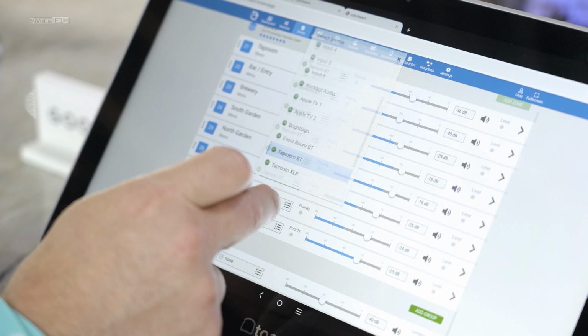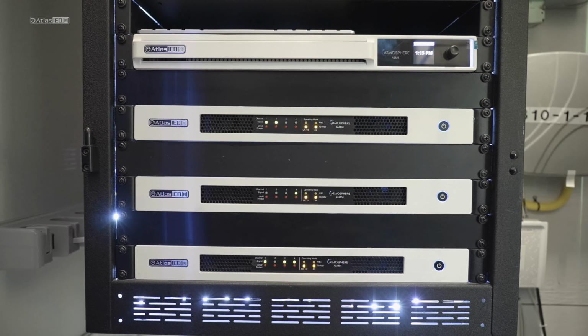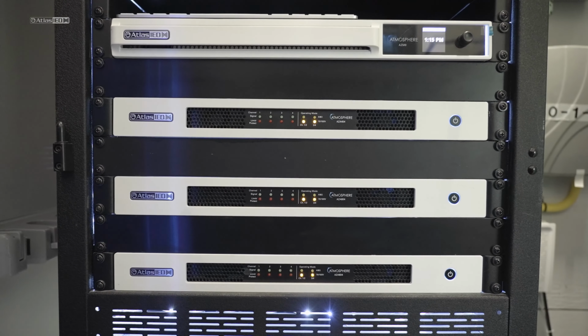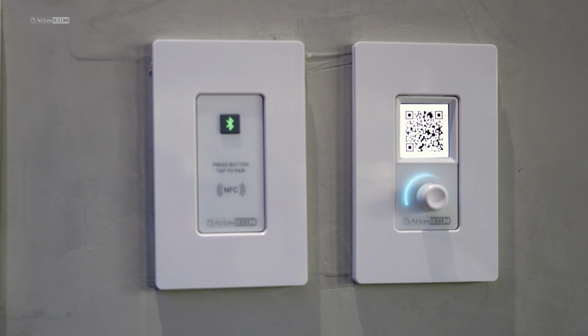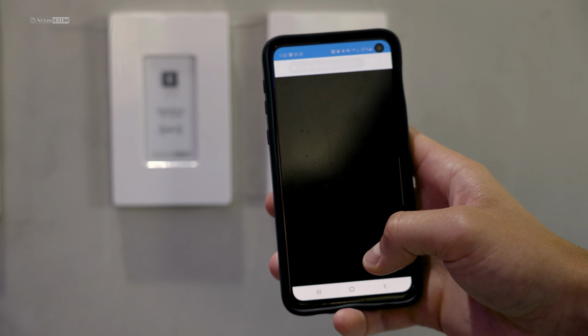Basically, you have a multi-zone, very different speakers, and the Atmosphere processor and amplifiers are at the heart of the system. Atmosphere is a family of products. It's really a platform, and there's a number of features to it, really designed to make it an easy installation, and that's all in one solution.